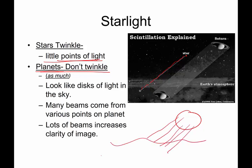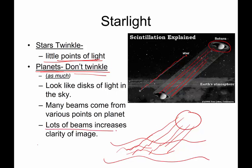And as that light goes through the Earth's atmosphere and all of the crazy heat motions that make light twinkle or scintillate, some of them might be twinkling in one direction, some might be twinkling in another direction, but we are getting so many more beams of light that they kind of cancel out, and this looks like a disk in the sky. So there is a lot less twinkling, a lot less scintillation, when you're talking about a planet than when you're talking about a star. And that's just due to lots of beams of light increasing the clarity of the image that we are looking at.